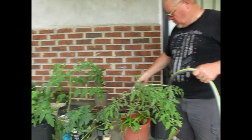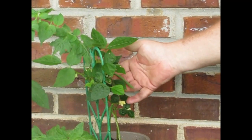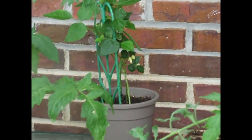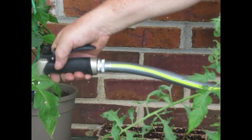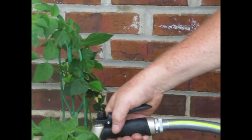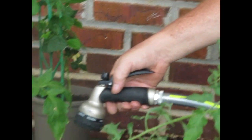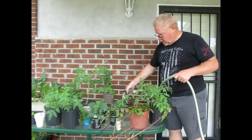I also have some green beans growing back there on that little bitty plant. See those? They're getting big too. And those are just bush beans that Brett and Cindy TN Living sent me. Oh, that's not Bush's beans? No, those aren't Bush's beans. Bush's beans with the secret recipe? No, those are bush beans.